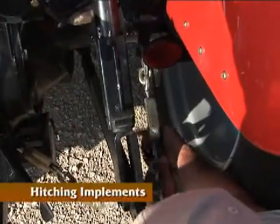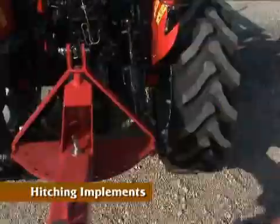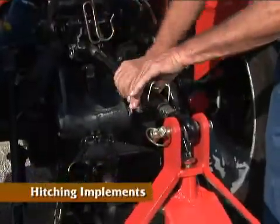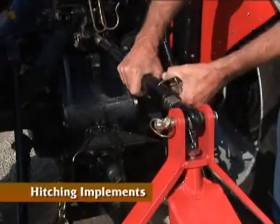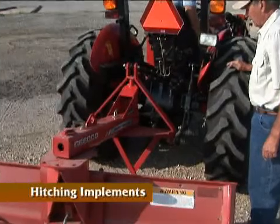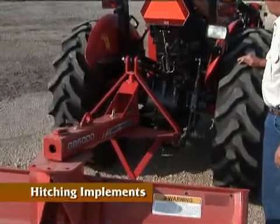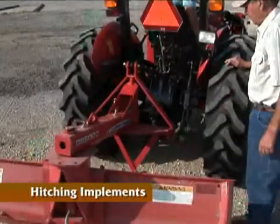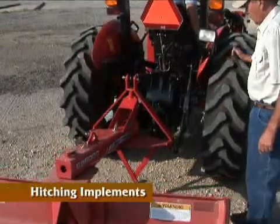Adjust sway chains to limit lateral movement of the implement so it cannot swing and hit the tires. The top link is adjustable as well. Make sure that it is properly adjusted. Before moving, lift the implement to be certain that you have plenty of ground clearance. If the implement needs to be readjusted, put the tractor in park and lower the implement before making the adjustments.